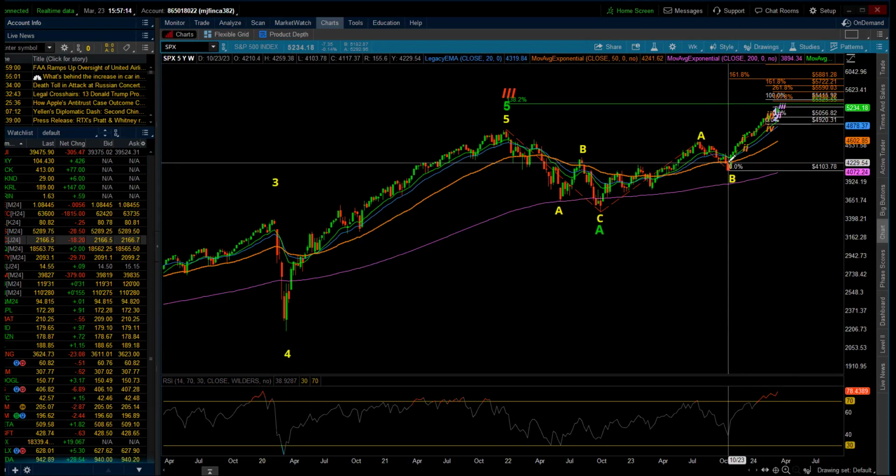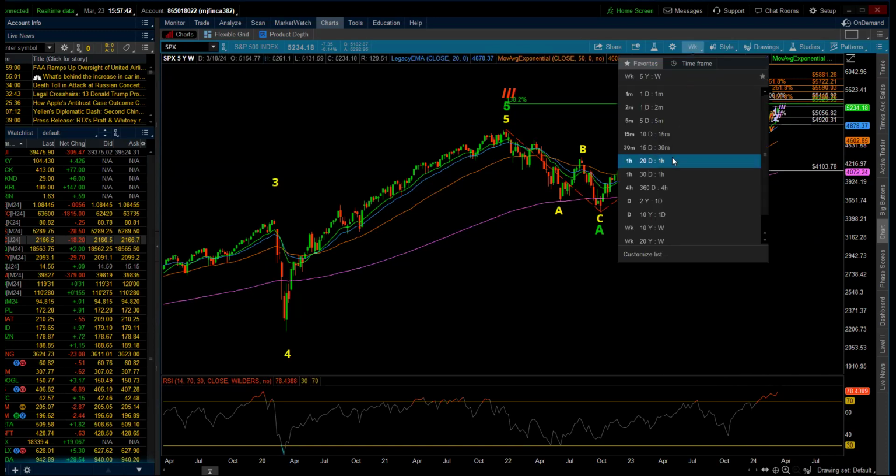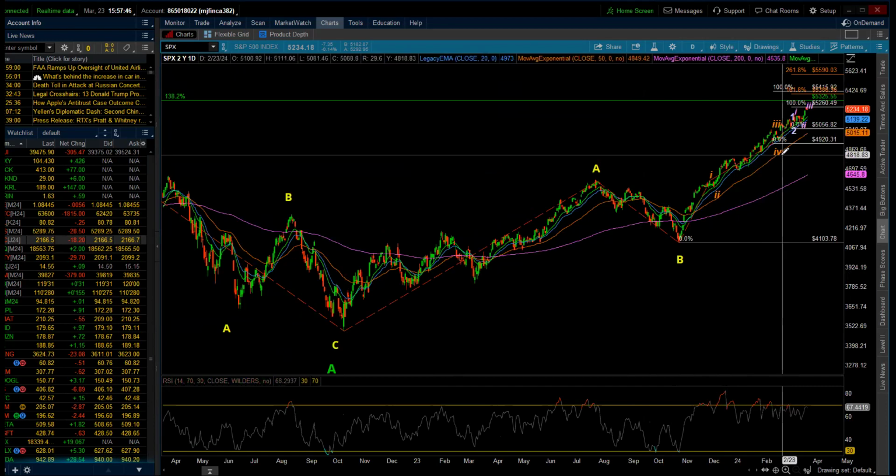The market has been very strong off of the October 2023 low, which is where I've placed intermediate wave B of the primary B wave. So we have been in a 5-wave sequence up off of that low, and it's going to be counted as 5 waves of minor degree. Within that, we have completed minor waves 1, 2, 3, and 4, and you can see those here in the weekly chart. I'll bring this back down now to the daily chart so we can see them a little bit cleaner.